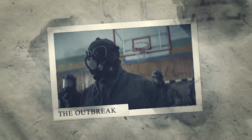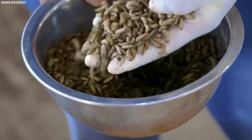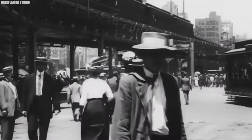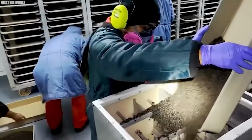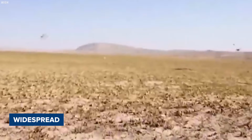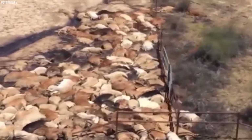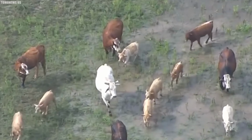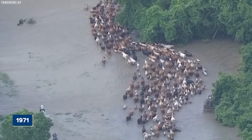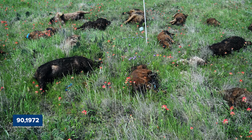The outbreak. After celebrating a much-deserved victory over the screwworms, the United States experienced a major setback in 1972, which would become known as the worst outbreak of screwworm cases since 1966. Regions around California, New Mexico, Texas, Oklahoma, Arizona, and Arkansas reported widespread infestation that resulted in thousands of livestock deaths. In Texas alone, the figures jumped from 444 in 1971 to over 90,000 in 1972.